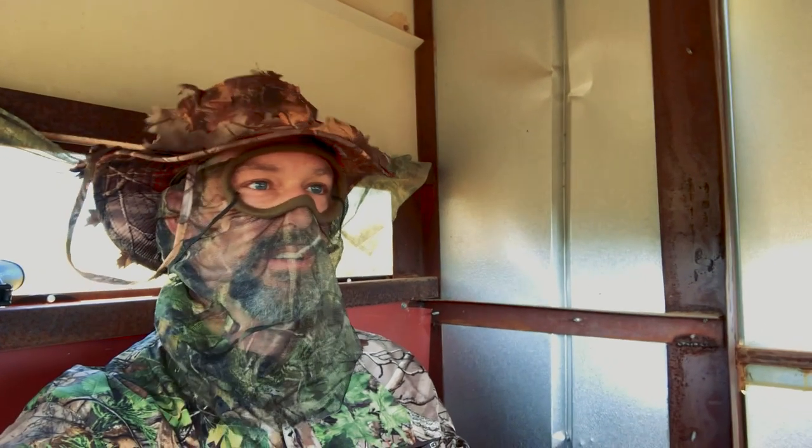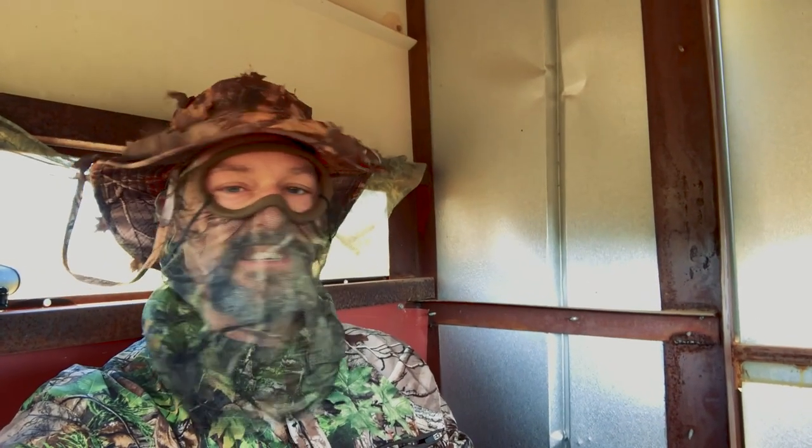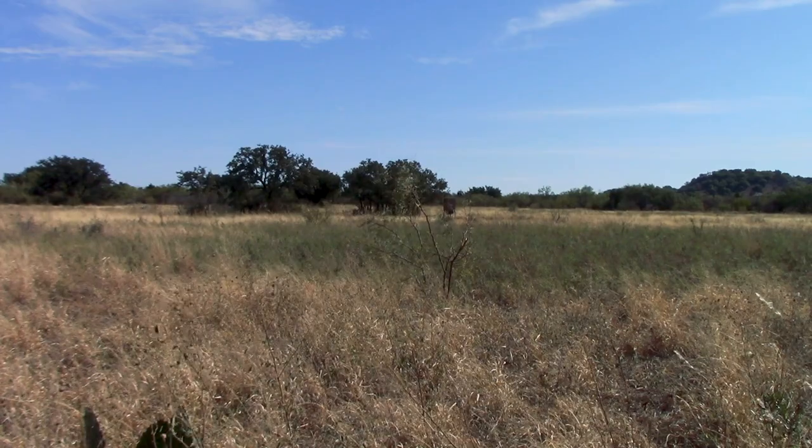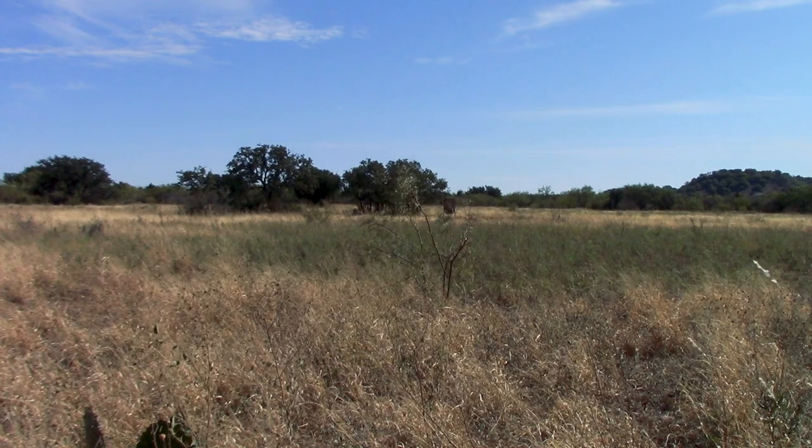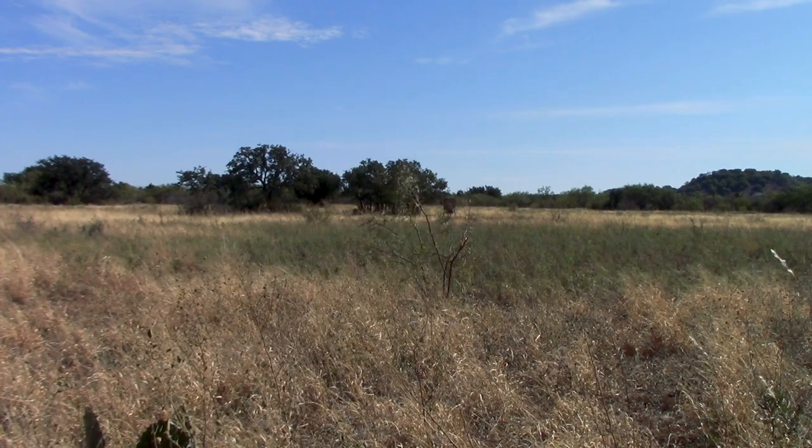Got 3 days in and 3 deer at the processor. So it's been good. Now it's all gravy from here. It's just nice, easy going hunting. It's gonna be a good time. I'll be hunting the trap pod field, instead of using the tripod.